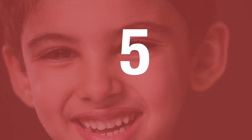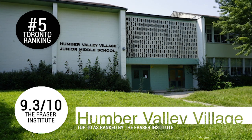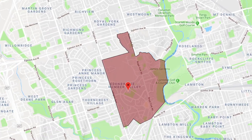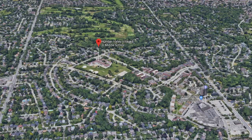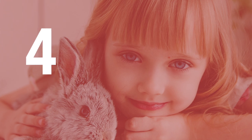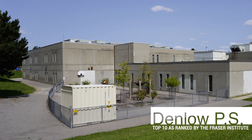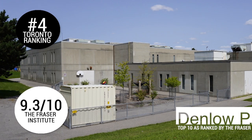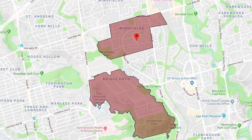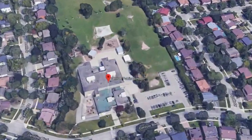Number 5, Humber Valley Village. They got a great ranking of 9.3 from the Fraser Institute. Located in the Royal York neighborhood near Islington. Number 4, my old stomping ground, located in the York Mills area, Denlow Public School. Denlow has always been an amazing school, and they're in the Leslie and York Mills, Leslie and Lawrence neighborhood.